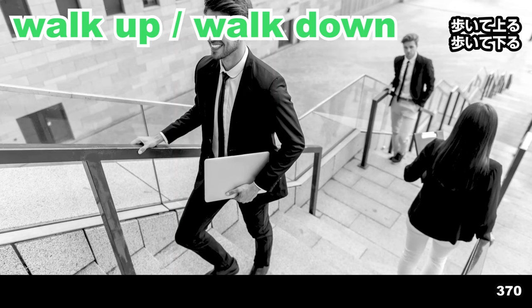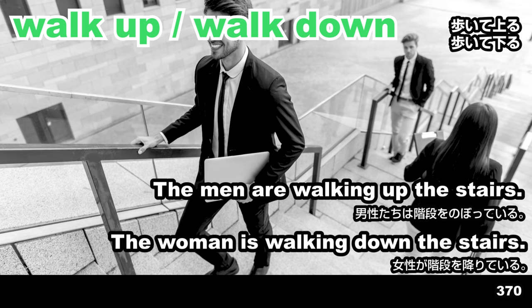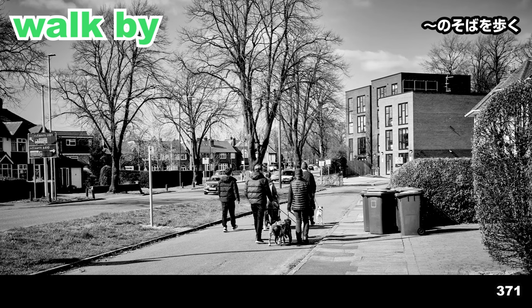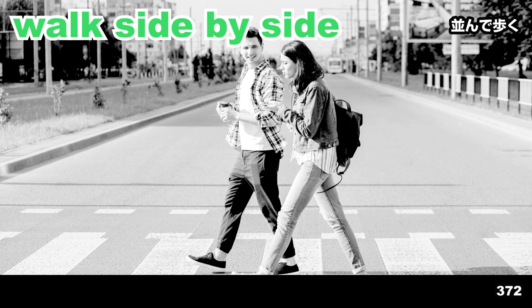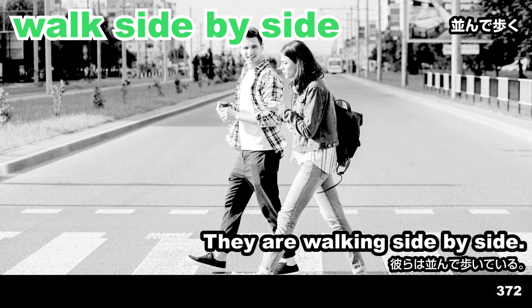Walk up. Walk down. The men are walking up the stairs. The woman is walking down the stairs. Walk by. People are walking by the trash cans. Walk side by side. They are walking side by side.